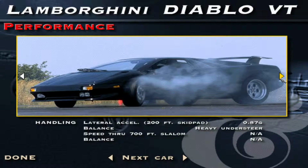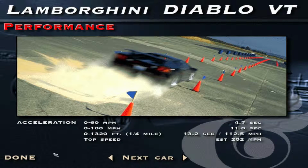With the capability of accelerating to 60 miles per hour in less than 5 seconds and attaining the fastest top speed of the group at just over 200 miles per hour, the Diablo VT is a formidable presence on either road or track.